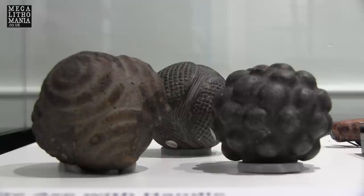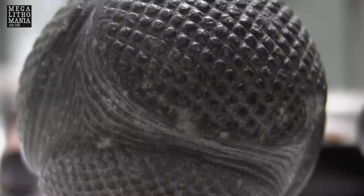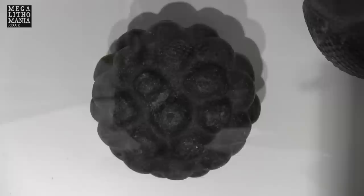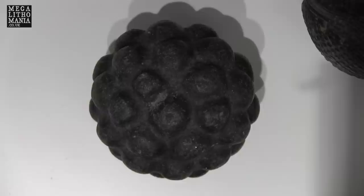So this is a fine example of one of the stone spheres. You can see it's got six faces, and it's got very, very interesting features, almost like a grid pattern all over it. This one has almost got like bobbles all over it. And I'm unsure how many there are exactly, because you cannot see all the way around it. But again, it shows you a very high level of craftsmanship, and it looks like kind of diorite, or an extremely hard basalt, so incredibly difficult to carve.